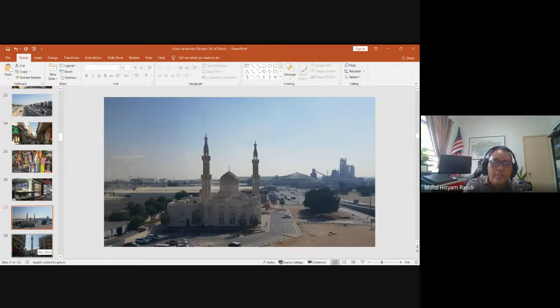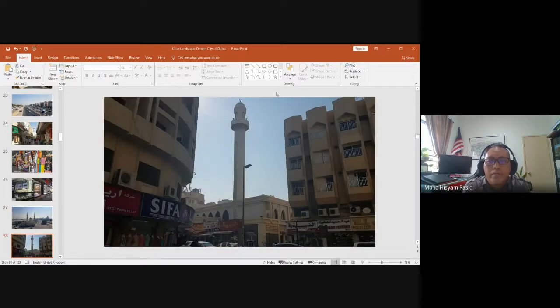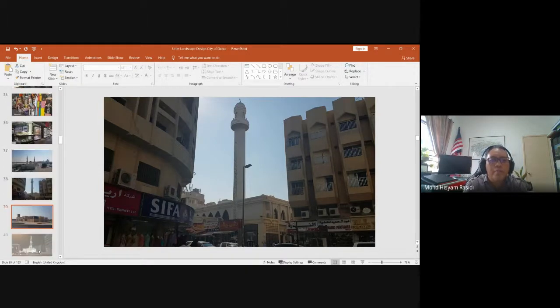This is, I think, a restoration area, not a new area. So maybe some of the old buildings, or this is at the old port of the city of Dubai, and maybe they preserve some of the buildings there, and they also introduce some new. So the minaret, for example, this tower becomes a focal point and sense of direction.